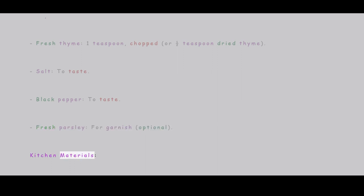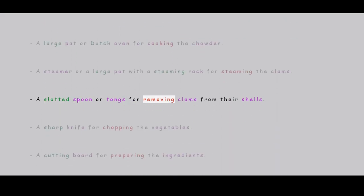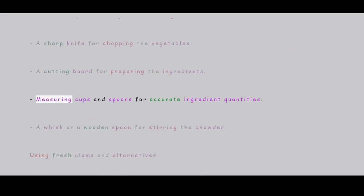Kitchen materials. To make the New England clam chowder, make sure you have the following kitchen materials. A large pot or Dutch oven for cooking the chowder. A steamer or a large pot with a steaming rack for steaming the clams. A slotted spoon or tongs for removing clams from their shells. A sharp knife for chopping the vegetables. A cutting board for preparing the ingredients. Measuring cups and spoons for accurate ingredient quantities. A whisk or a wooden spoon for stirring the chowder.